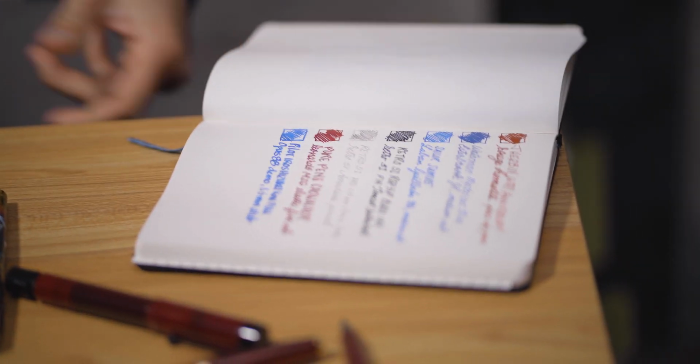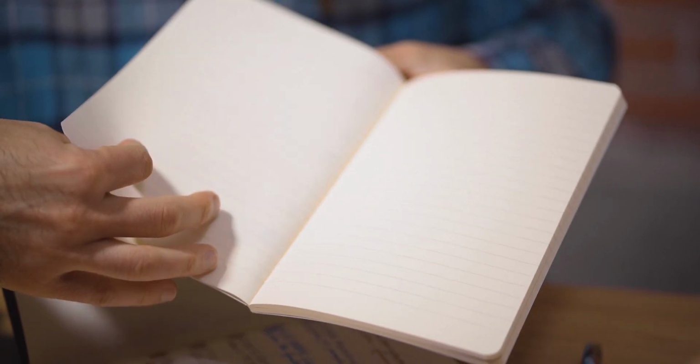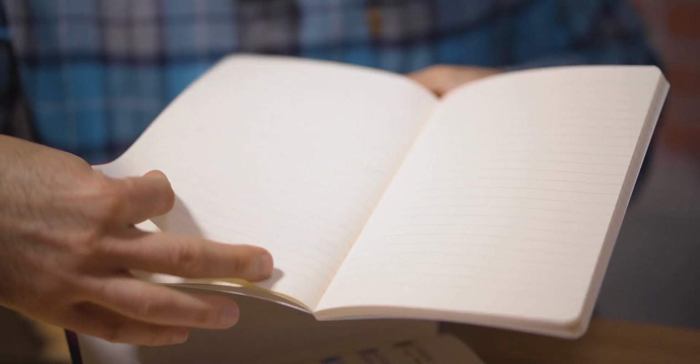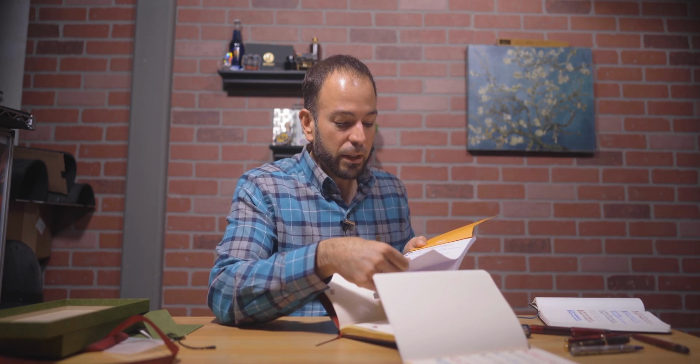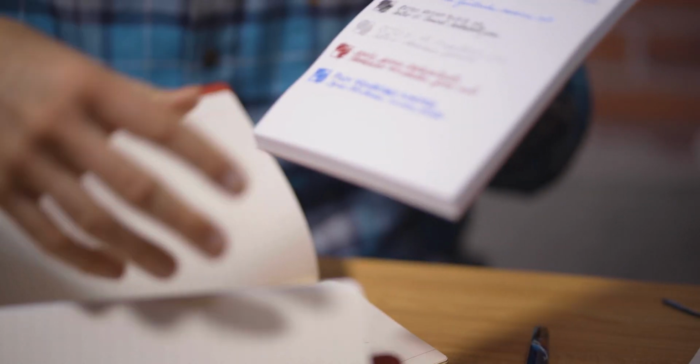The flex nibs do great on the Tomoe River paper. No bleed throughs there. It's also so much smoother. And same thing I would say with the Clairefontaine paper as well. You're not seeing any show through pretty much here. And then also with the Rhodia. Rhodia probably is the least accommodating of these three that we usually carry.